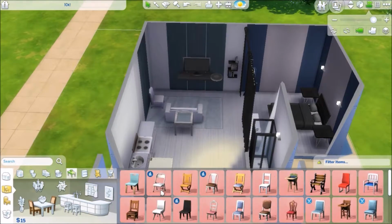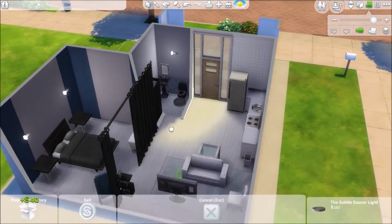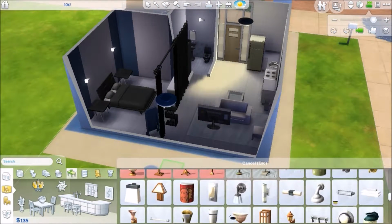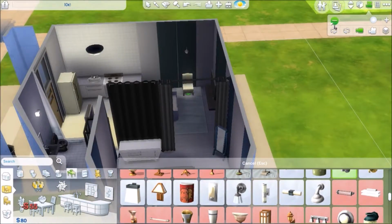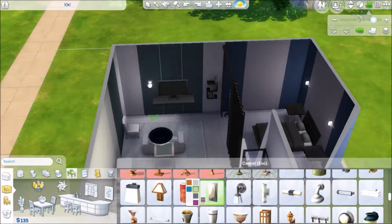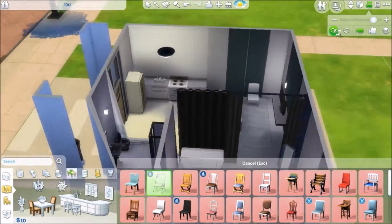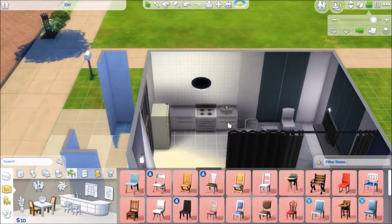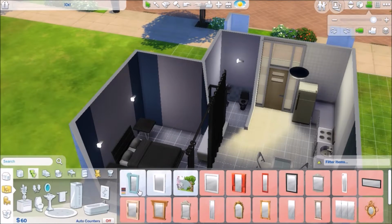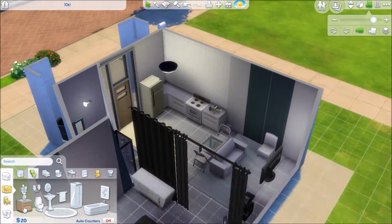And I add some tables. I realized that I did not have enough money, so I start to delete the lighting. And the lighting in this game is kind of expensive, so I tried to use the cheapest lighting as possible, which is the little stick out, like the one I have in the bathroom right there. That is the cheapest one. So now I am trying to figure out how I can get more money.